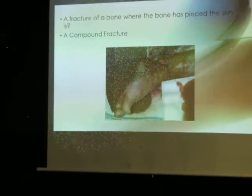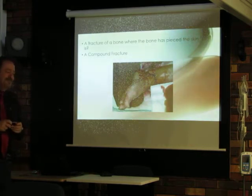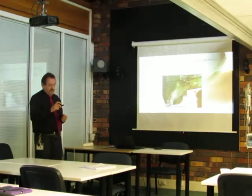So that is actually an open fracture or a compound fracture. There's two names for it. You'll hear closed fractures as well. We'd always call that an open fracture because it's open to the skin. But if they're asking specifically in the exam, it would be a compound fracture. They'll probably give you the choice of open or compound. Because it means the same. Depends on what book you read and what nurse you talk to.